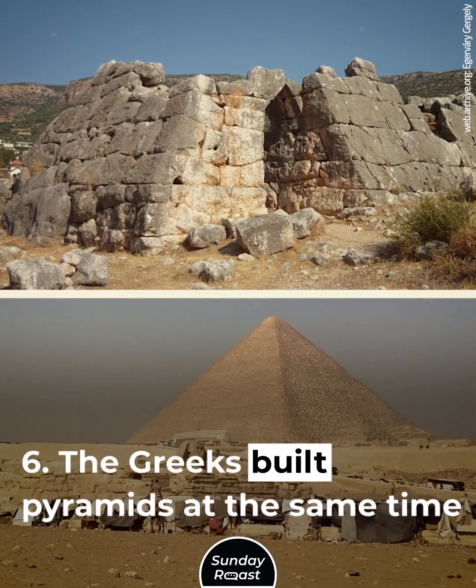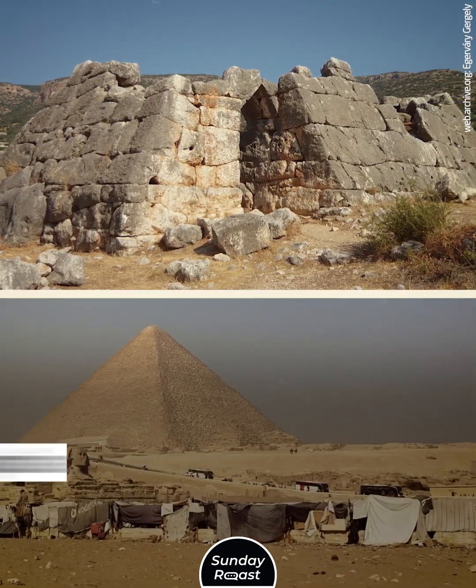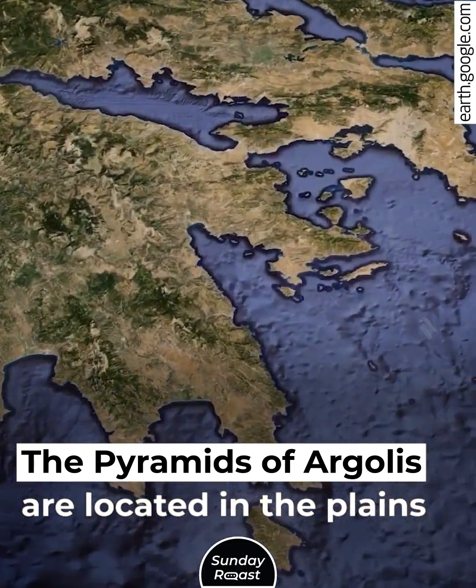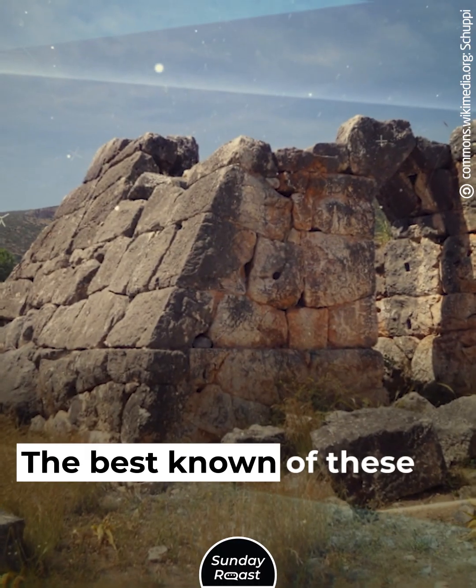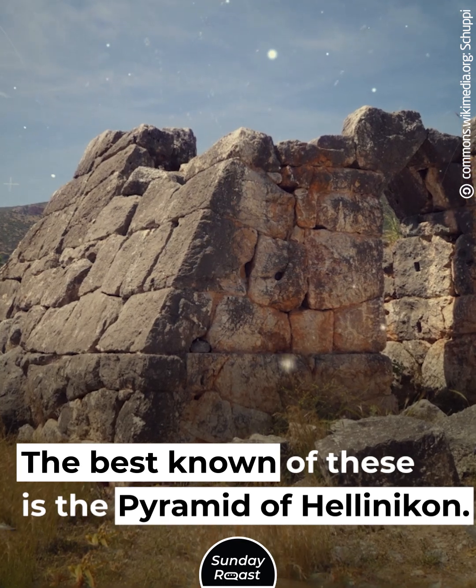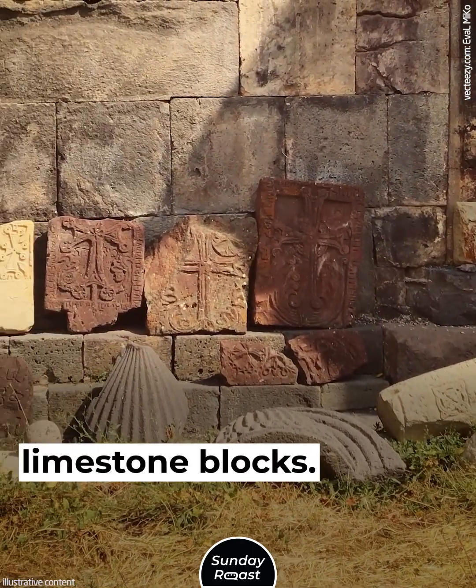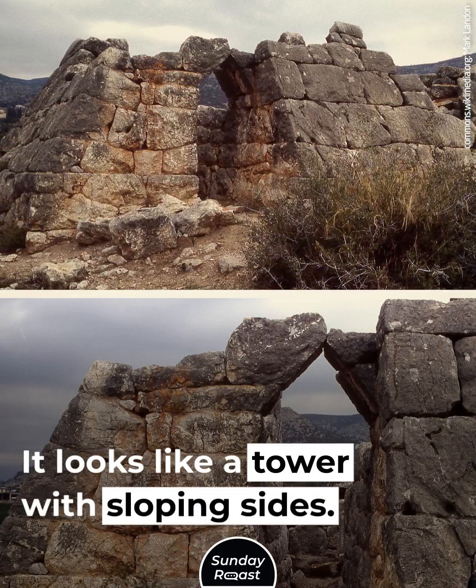6. The Greeks built pyramids at the same time as the Egyptians. The pyramids of Argolis are located in the plains of Argolid, Greece. The best known of these is the Pyramid of Hellinikon. The pyramid is made of massive gray limestone blocks. It looks like a tower with sloping sides.